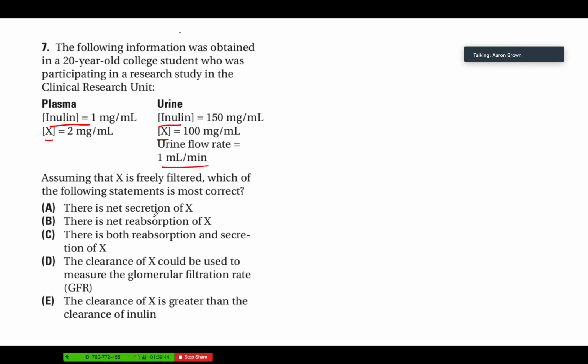There is secretion of X, there is reabsorption of X, there's reabsorption and secretion of X. The clearance of X could be used to measure GFR. Clearance of X is greater than the clearance of inulin. I haven't done this problem for a while, so I'm going to pull out a piece of paper and do it right now, and then you can do the same. If you're not sure what to do, let me know, and we'll work through it together.